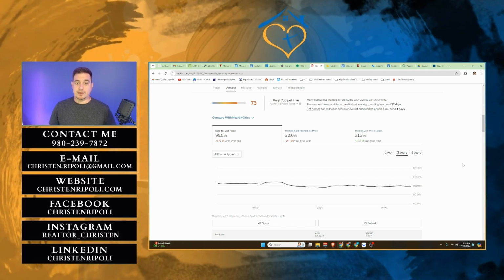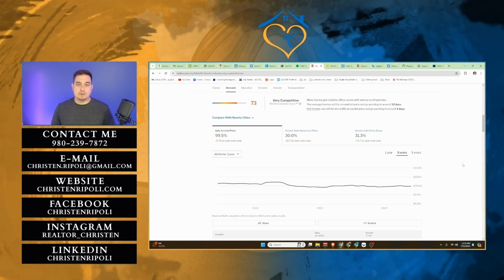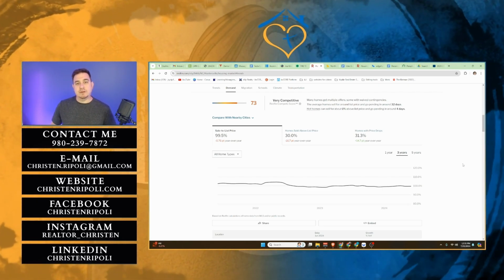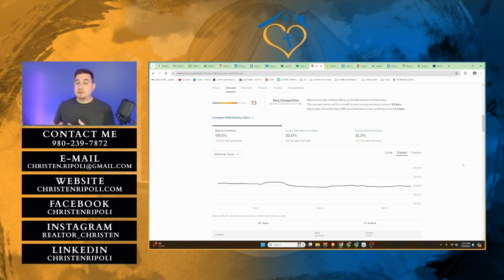The next number we're going to look at here is sale to list price. Now, sellers are still typically trying to price a little bit too high, and I get it. You want to get as much value out of your house as you can, but the unfortunate thing is if you price your house a little bit too high because you want to maximize your value, then you'll get less eyes on your house, and people will see it and think that it's overpriced.